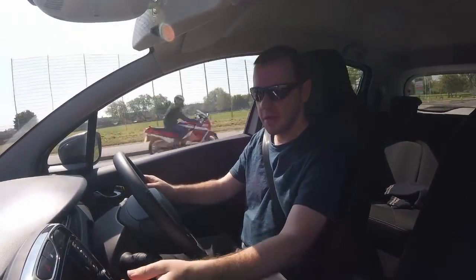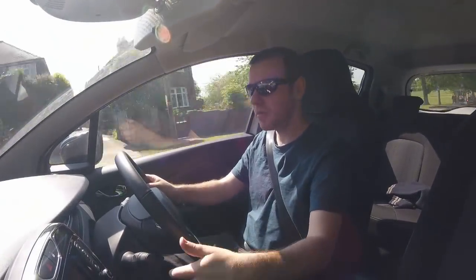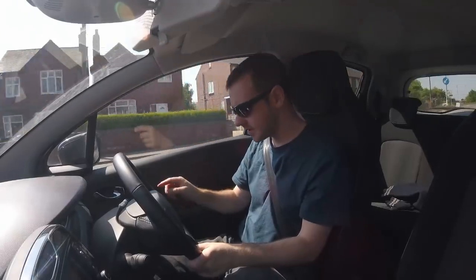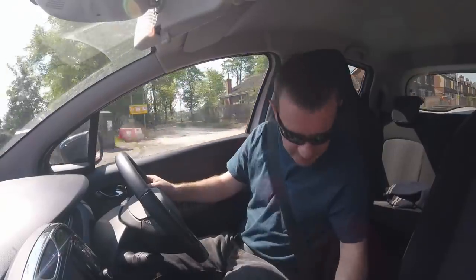I'm trying to turn the music off, but keep the screen on. So you have to turn the volume down to keep the screen on but the music off. That's a bit stupid. I wonder what happens if I press R down. If I press R now, what happens? Nothing!